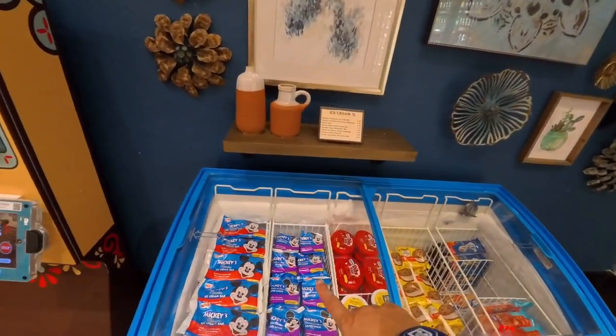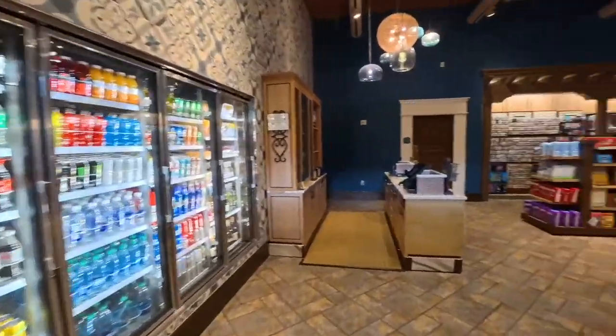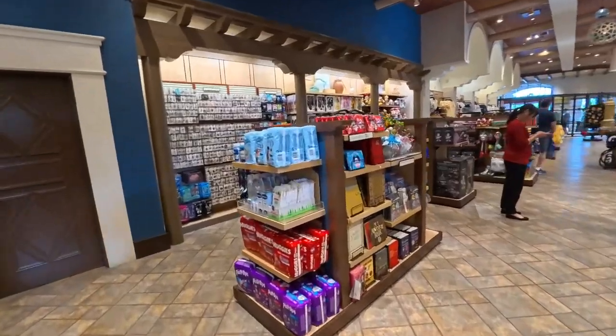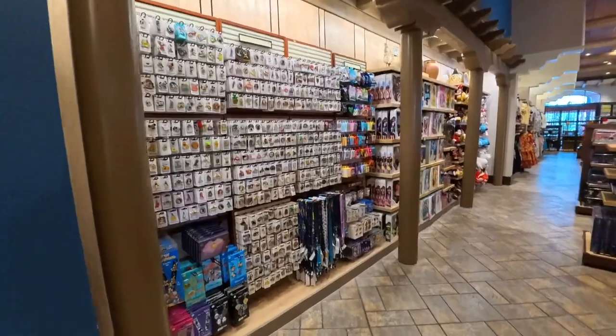Here's your famous Mickey ice cream bars. Some more snacks and, hello there. Hello. All right, here's your famous pins.